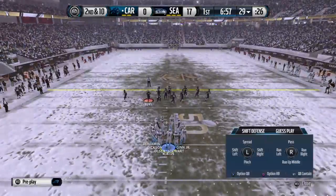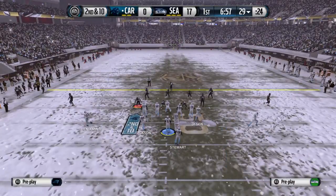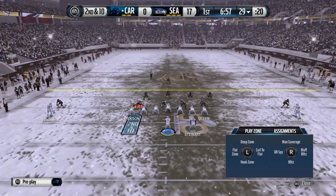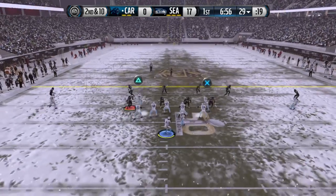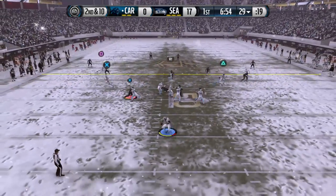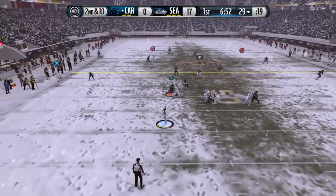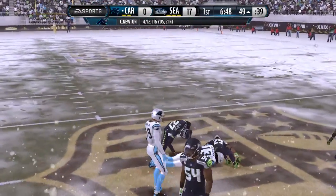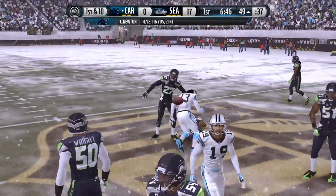Second down following that incompletion. It's a 2 tight end formation. Newton's going to take the snap from the shotgun. Going to try and scramble now. Benjamin's got it on a pass that had some heat. That's his 4th catch of the day.